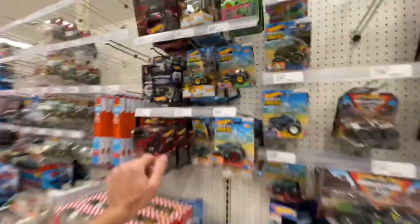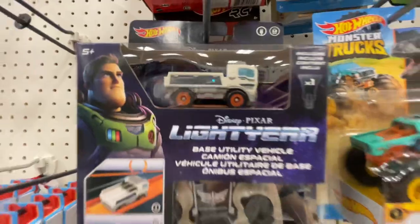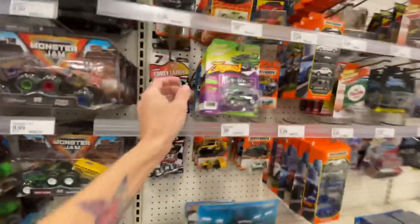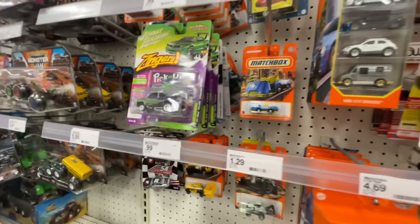Let's see. Oh, Lightyear remote control. Man, that thing looks cool. It really does. I like it. Some zingers here. Somebody must have returned those. I wonder who that was.